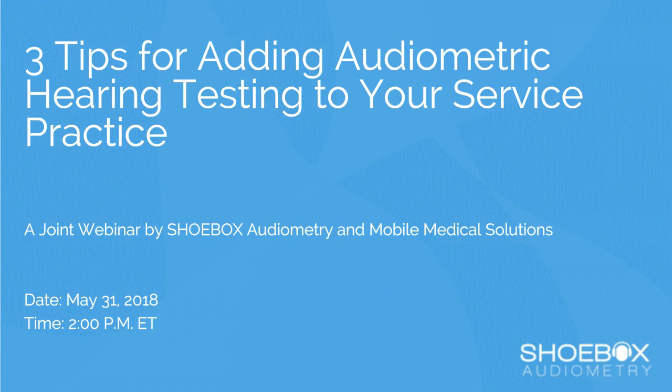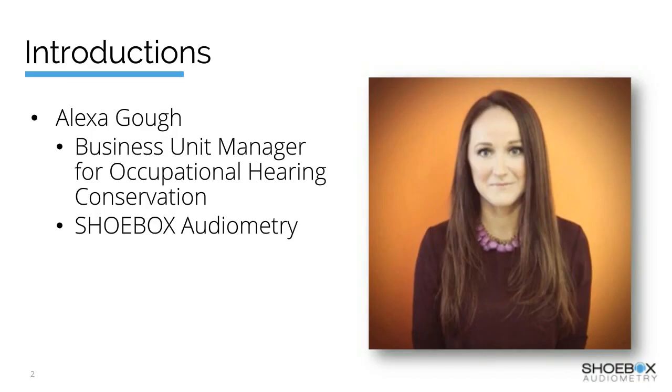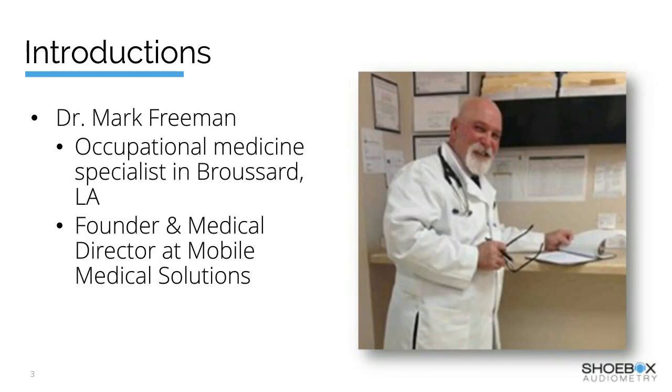Dr. Freeman is an occupational medical specialist and the founder and medical director of Mobile Medical Solutions in Broussard, Louisiana. Dr. Freeman uses SHOEBOX Audiometry to perform his mobile hearing testing. Alexa is the business unit manager for occupational hearing conservation at SHOEBOX Audiometry. She works with some of the most forward-thinking manufacturers and on-site or near-site occupational healthcare providers in North America. Today, in a roundtable-style webinar, they will share insights into how to get started offering audiometric testing as a service.